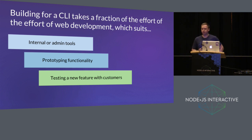It's also really good for prototyping functionality. At Heroku, we did this early on. There was no GUI, there was no web interface. It was a lot easier and quicker for us to iterate on CLI functionality than it was to build out all the stuff on the web. Nowadays, we support everything in both because we have the team to do it. But early on, when it was a small team, it was crucial that we were able to iterate so quickly.